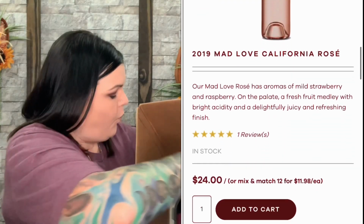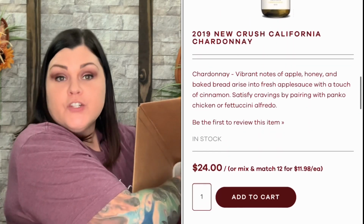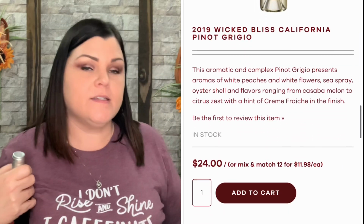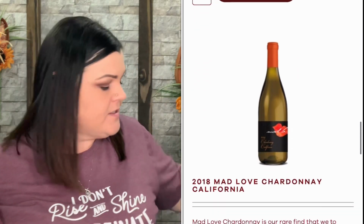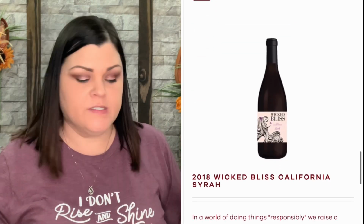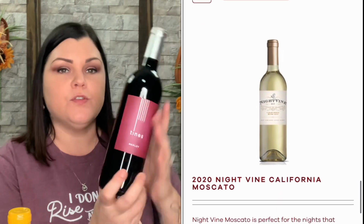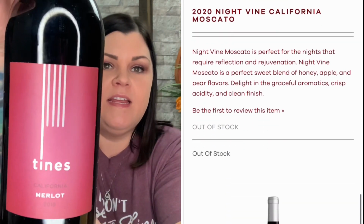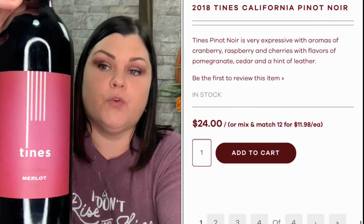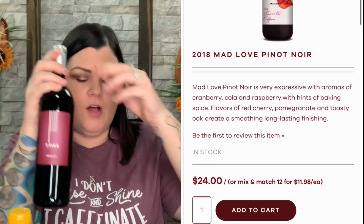So let's see what wines we have. When it comes to the wines, you are in control of what you receive. You can choose red, white, a mixture of red and white, or sweet. So they have all 4 different options. So the first bottle right here, this is a California Merlot 2019. I believe I have received this one before and I actually really do enjoy it. So I'm glad to see it again. So there is the first bottle of wine.